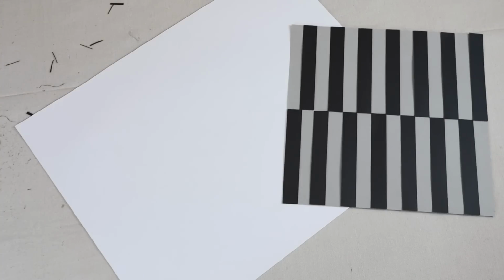Now, is this art? Who knows? Does it look good? Sure, why not? So that's it for this project. Let's take a look at the final result.